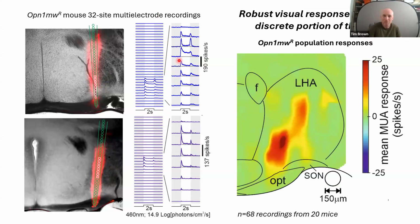This is a heat map showing the average change in population firing across 68 recordings spanning bits of the hypothalamus. And you can see a very discrete region starting at the ventral, just perisuperoptic region and extending laterally and dorsally up into the lateral hypothalamic area, where there's very robust light evoked activity. That's not particularly surprising given what I just showed you, what we know about the retinal inputs.